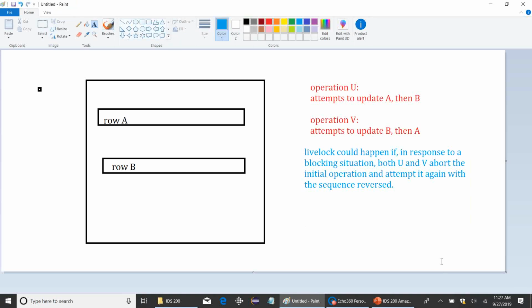Another possibility is if both U and V, when they recognize a blocking situation, cancel the operation, pause, and wait exactly one second, right? They wait the exact same time, and then come back to the system again to try to do the change. But guess what? If they're both coming back at the same time, the system's still going to be blocked. Okay, nothing's going to have changed.